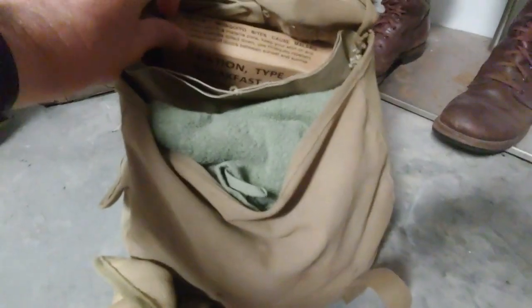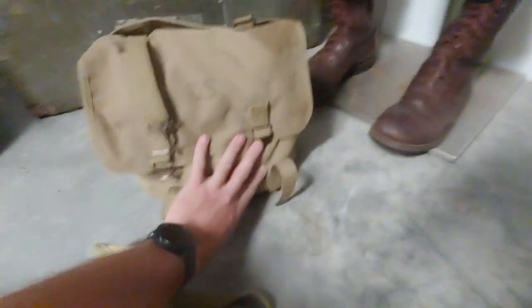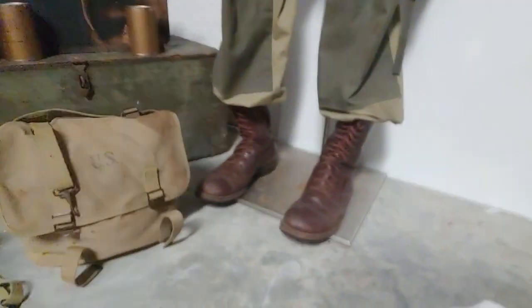I do have my canteen packed in here. I got some K-ration stuff. I know they didn't have K-rations. They used C-rations, but that's primarily just in there for stuffing to make the bag look more realistic.